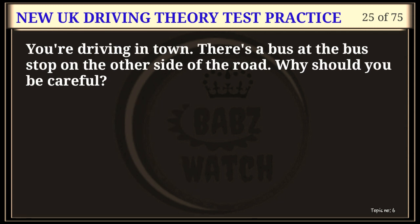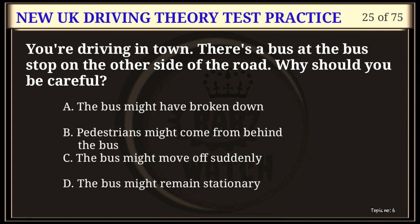Question 25 of 75. You're driving in town. There's a bus at the bus stop on the other side of the road. Why should you be careful? A. The bus might have broken down. B. Pedestrians might come from behind the bus. C. The bus might move off suddenly. D. The bus might remain stationary. The correct answer is B. If you see a bus ahead, watch out for pedestrians. They might not be able to see you if they're crossing from behind a bus.